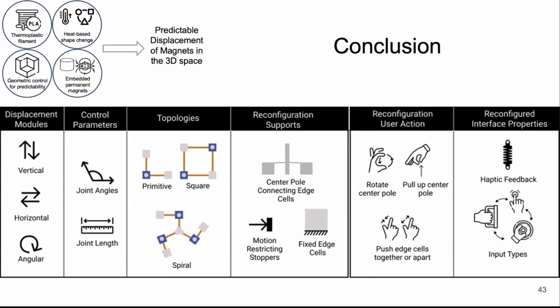In conclusion, by combining the versatility of shape-changing mechanisms with the tactile feedback of embedded magnets, MorphMag offers a new way for users to interact with technology, one that is more intuitive, responsive, and personalized.